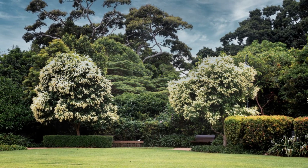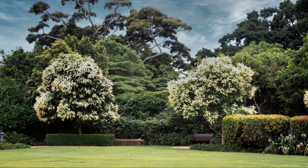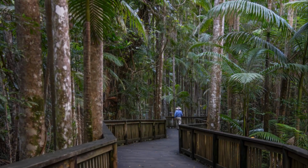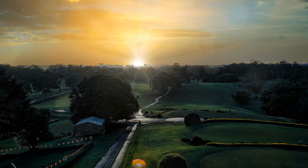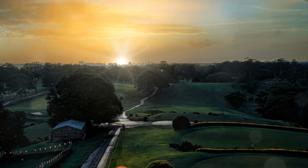Balance. Balance the visual weight of elements in your frame. This prevents the image from feeling heavy on one side and creates harmony. Lines. Lines guide the viewer's eye through your image. Whether straight or curved, use them to create movement and depth.